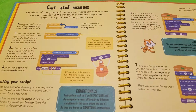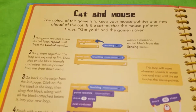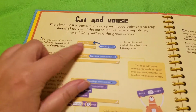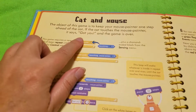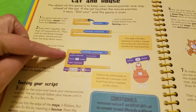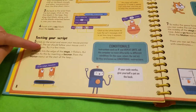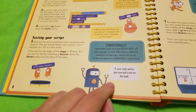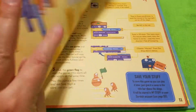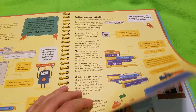So on this one, for example, is their first activity called Cat and Mouse. And it tells you the object of the game is to keep your mouse pointer one step ahead of the cat. The cat touches the mouse pointer, it says got you, and the game is over. So it shows you how to build it using the different blocks, and it explains why you need those blocks. Okay, so it goes step by step by step until you finish the game.